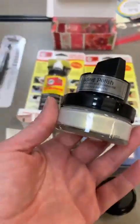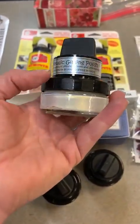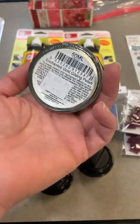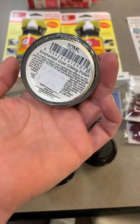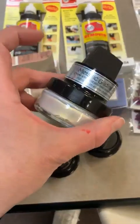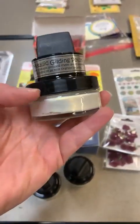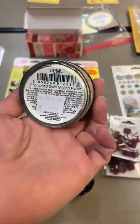Last week, I did a video and I showed you a little bit of how to use this metallic gilding paste or gilding polish, and I used Enchanted Gold. And Miss Debbie is on here, and Debbie loved the color that I used and wanted the exact color. All right, ladies, awesome with the Starry Skies. Thank you. You're going to love them with your kits because I know all 3 of you are getting kits this month. Debbie wanted this exact color that I used, and so we got that in for her.